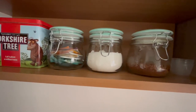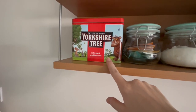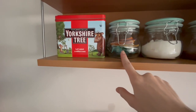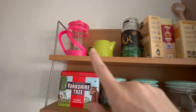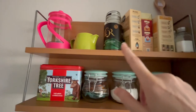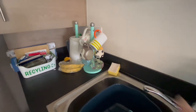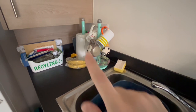So I've got them for my tea, coffee and sugar. And I've had that absolutely years. I got it as a freebie with my Yorkshire tea. So I keep my Yorkshire tea in there and then I keep tea bag packets in there. And then my cafetiere and infuser teapots up there. And then just other bits. And then matching to my kettle and toaster is the mug tree and kitchen roll holder.